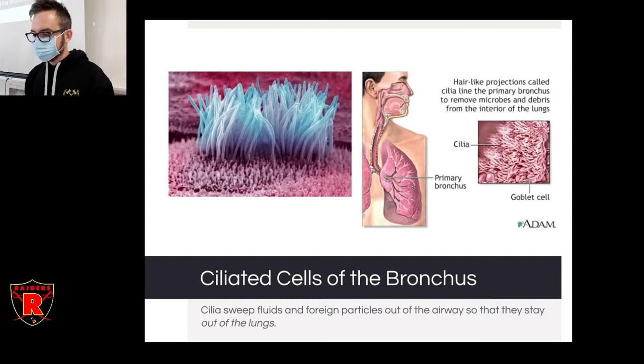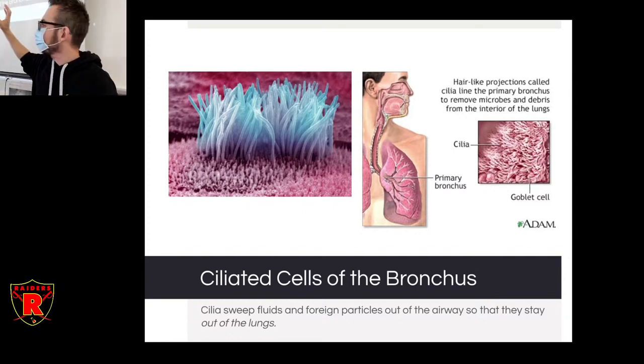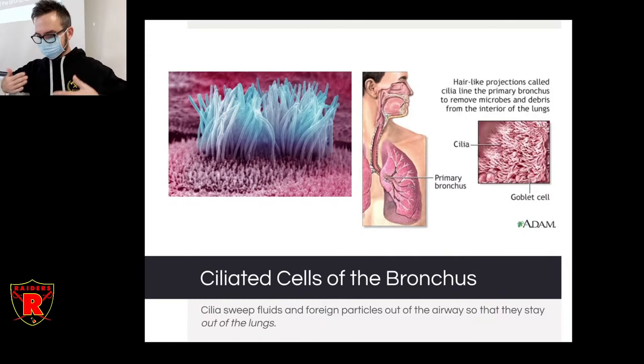Oh, that's an awesome picture. Do you guys remember I talked about the little hairs on the surface of the trachea? Those are the hairs right there. This is an electron microscope photograph of one of the cells. So that's what they look like. Those are the cilia. They have little hairs that can slowly push. Wait, are those in your lungs? Yeah, they're lining your trachea and lining your bronchioles.